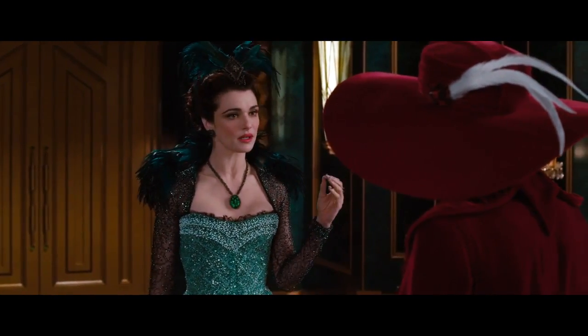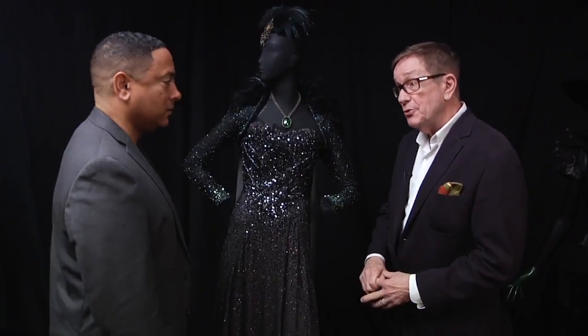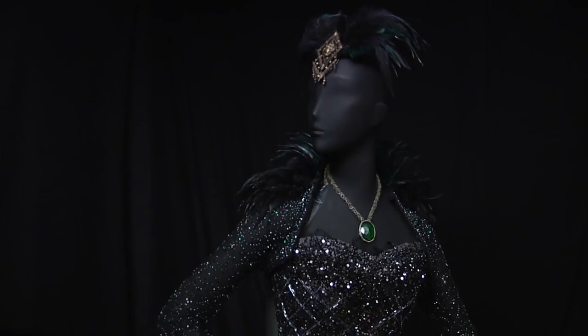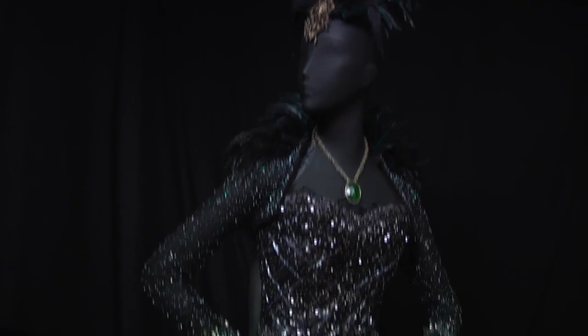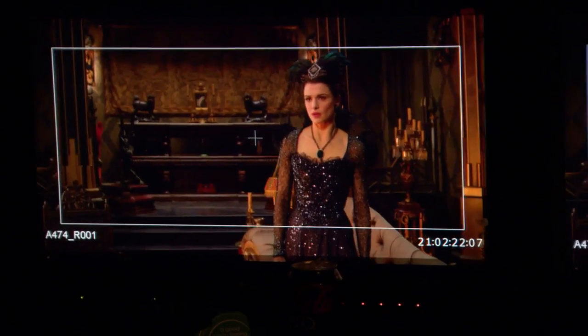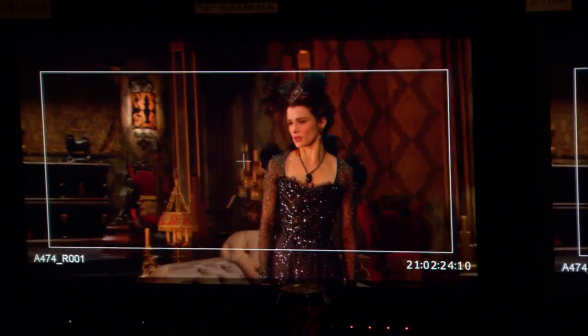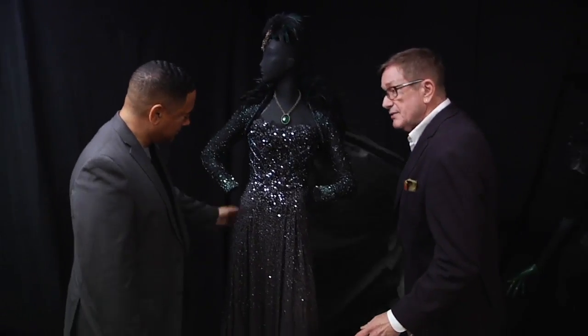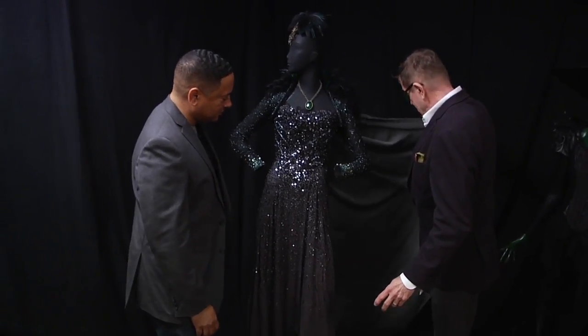And then, who do we have here? A witch that we never met before, called Evanora. Her dress is made out of silk chiffon. There are 27 panels of it, each hand beaded. There is a corset and bustier also, which reflects the architecture in her throne room. And since she flies a lot, she also gets a cape.